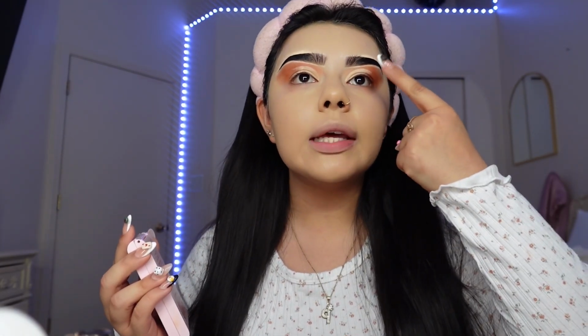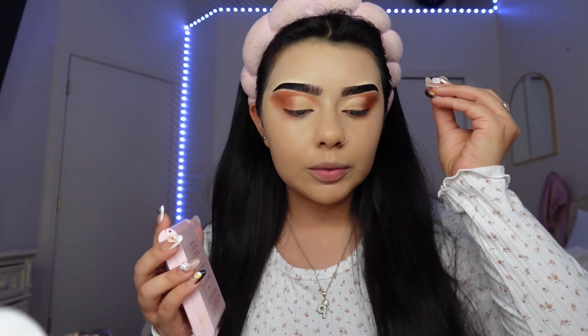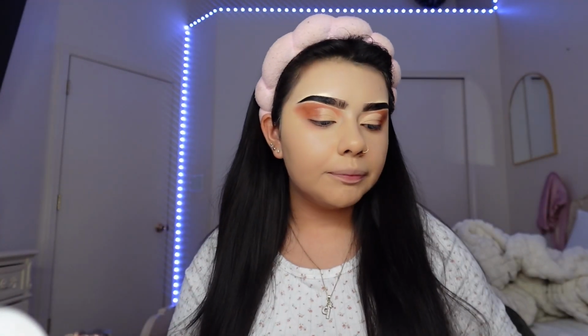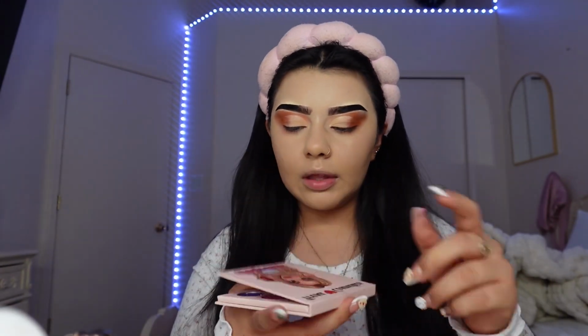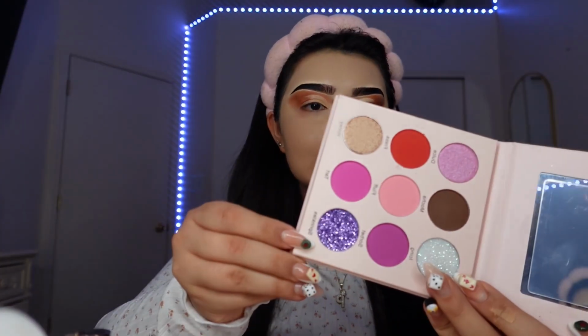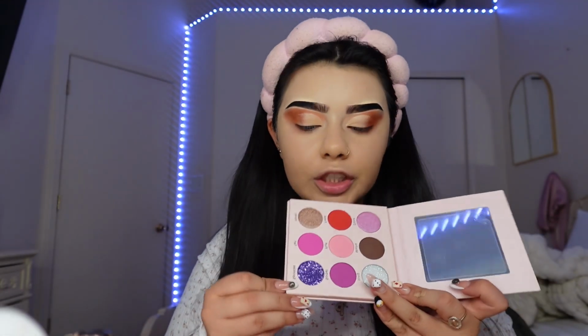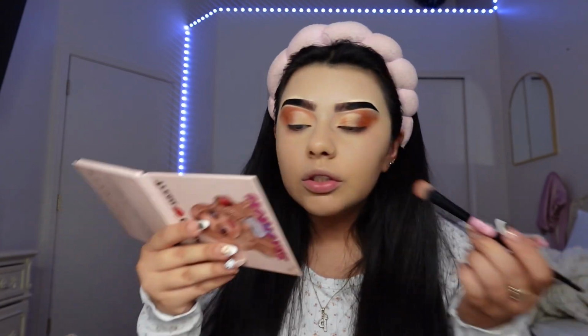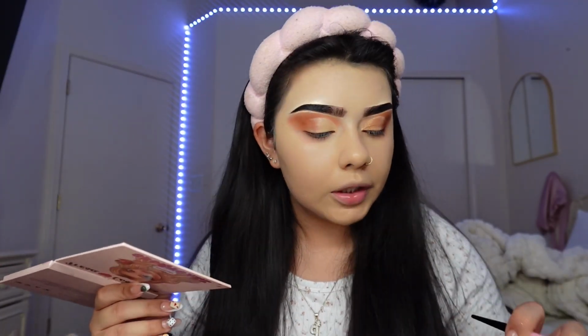Now we're gonna do the glitter part of our cut crease, which I'm really excited about. None of them scream glitter to me. I have this one palette from Fresa Cosmetics, and this is glitter. This is shimmer, but it's gorgeous. I just didn't think we could do purple. I think I found the one. It's just a little bit tan. Y'all, I think I found the glitter that I'm gonna use.